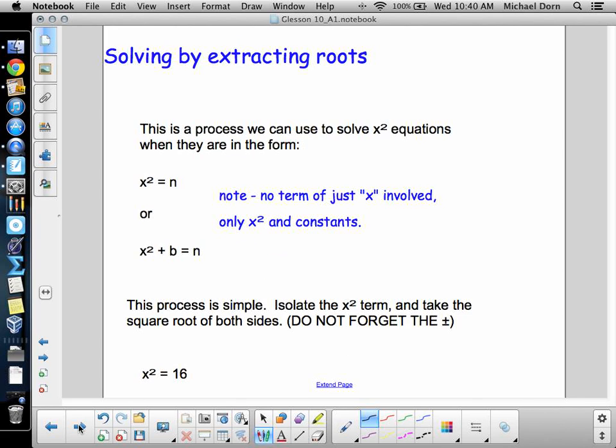One way we can solve simple quadratic equations, and we've kind of done this a little bit before, is solving by the process called extracting roots. And basically extracting roots means we get x squared by itself and take the square root of both sides. And we're going to look at that most simple method of solving a quadratic that we can get.